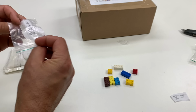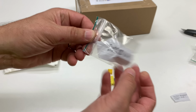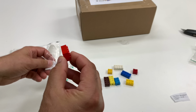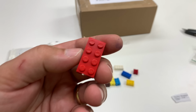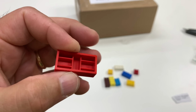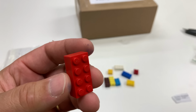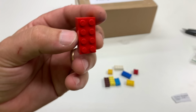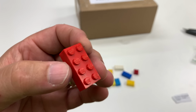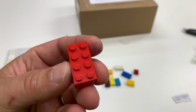Oh, check it out. What? A prototype wheel holder brick. In red. These are normally white or black. It's red. Oh my goodness. Alright, when I said that this haul was going to be unlike any other you've seen on YouTube, it's even more so than I expected. I didn't even know these pieces were coming.